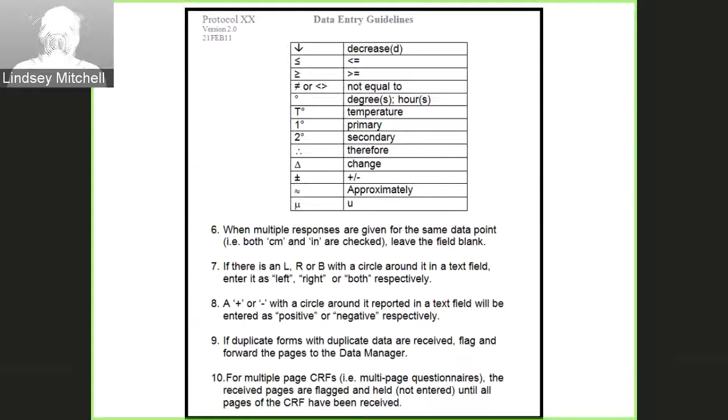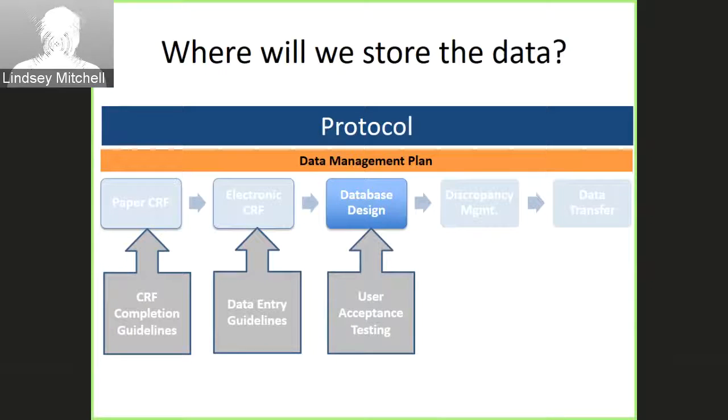Any questions on any of that? So the next thing we wanted to talk about: we figured out how we're going to collect the data, now we're going to figure out how to store the data.